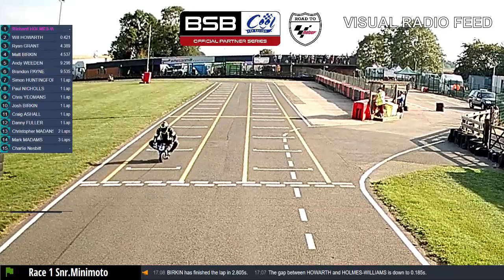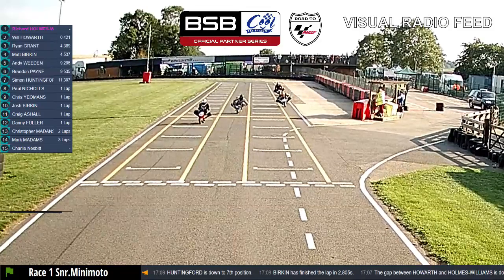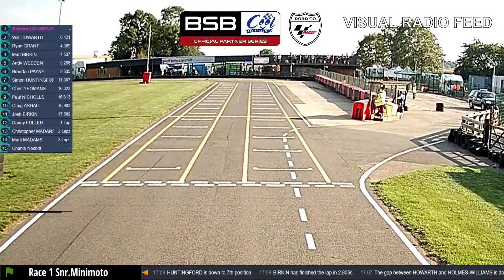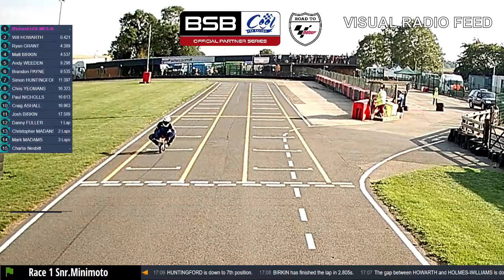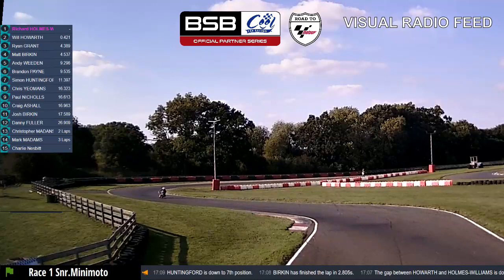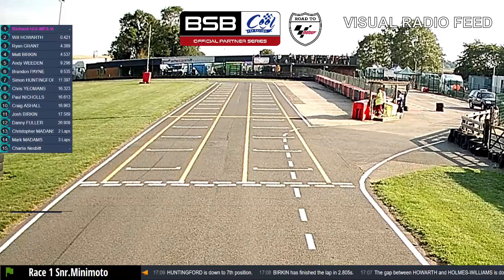It could well be Christopher Madams, who has stopped on the exit of turn number 4. Hasn't crossed the line yet, so we'll wait and call it in a moment. But yellow flags out for that bike to turn number 6. Still holding on for the race lead, though. Richard Holmes-Williams just getting the bit between his teeth, knuckling down, keeping the race lead. We've also got Andy Whedon now ahead of Brandon Payne. They're battling in 5th and 6th. They were 2 tenths over the line the last time. Has extended a little bit.